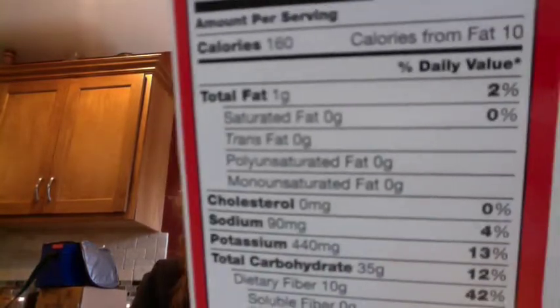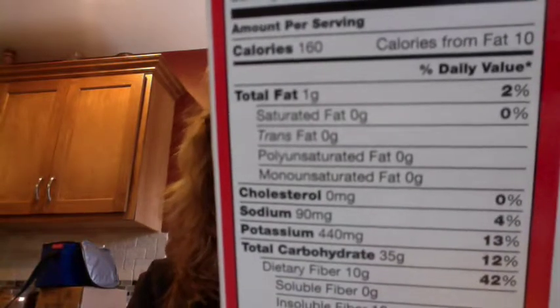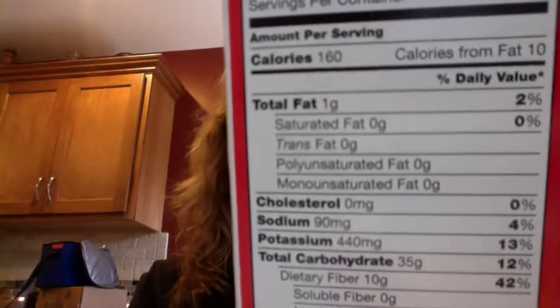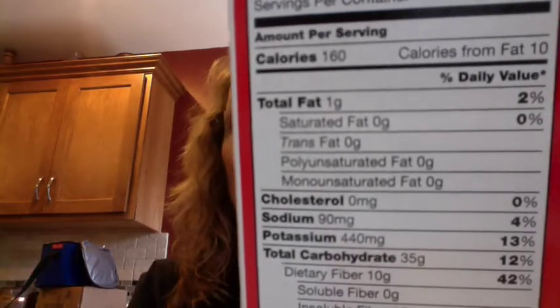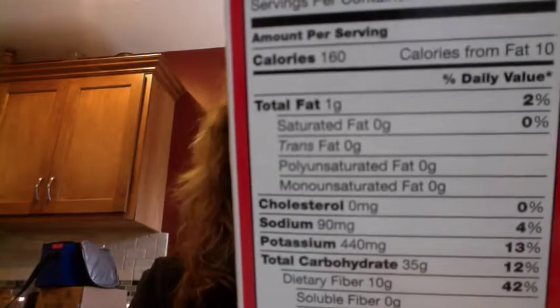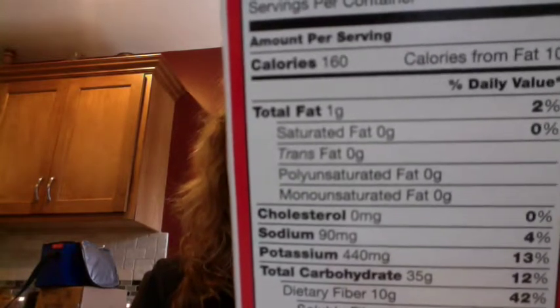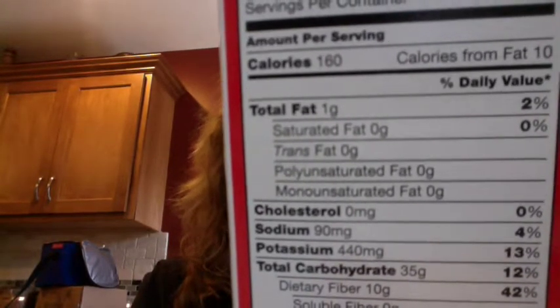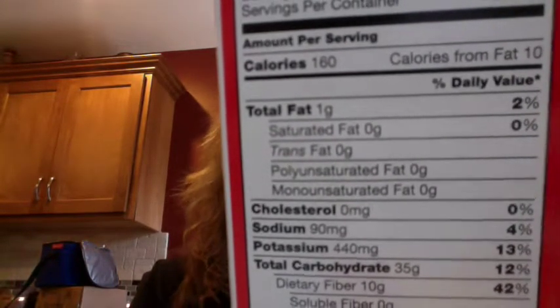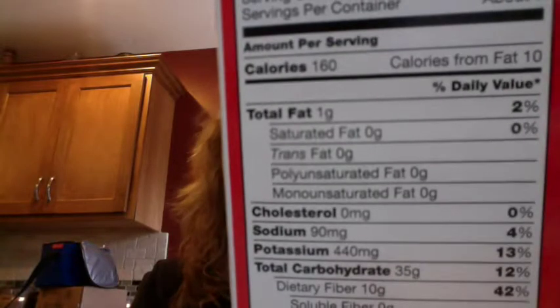So it has listed the type of fat. You're going to mainly look at the total fat to see how much fat is in your serving, but pay attention to saturated fats. Saturated fats come from animal sources, and they do tend to cause a little more heart risk when we have high saturated fats. Polyunsaturated and monounsaturated tend to be the healthier fats. They come from plant oils, nuts, olives, that kind of thing, fish.